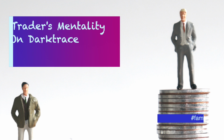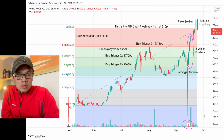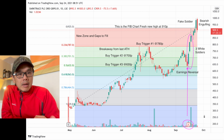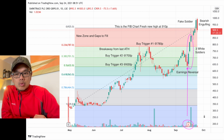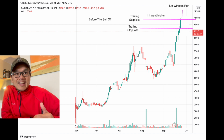Again, let's go back to the trader's mentality game. I've seen folks on my Discord sharing, say, oh, we could have taken profit at $10 yesterday, why didn't we? And again, nobody has got a crystal ball, but if you were a trader, you've got no emotion, you're there to make a quick buck, what would you do? So if you were looking at this chart here, hitting $10, you don't know if today would be the day that it's going to go even higher.